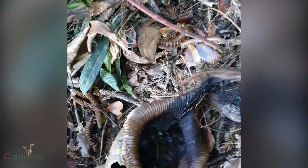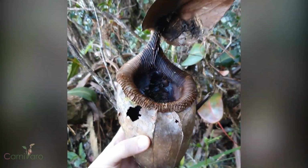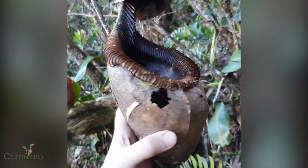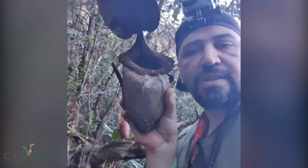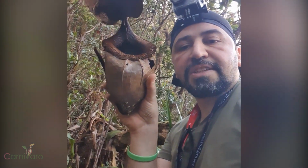Alright, look at this one. That's a dead pitcher here, Kinabaluensis, but the size, oh my god. Here's next to my face. That's the freaking size of my head. That's the size of a basketball.